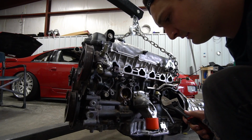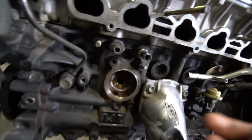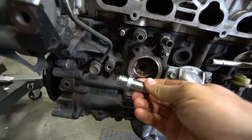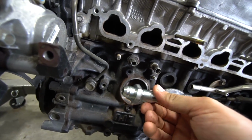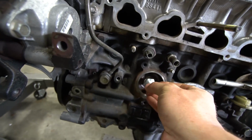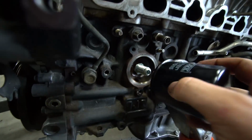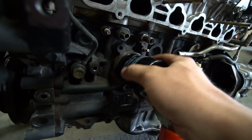Nice. There it is. That's it. This is made by Suspicious Garage, and I guess you just thread it in. You don't need any sealant or anything. I'd like to put a crush washer on there. I feel like it needs it, but I was told you don't. And then after you clean up your surface, you get your filter.